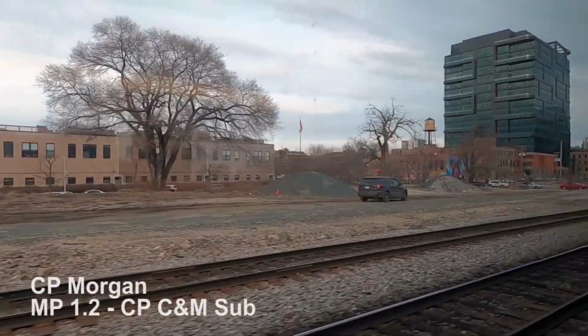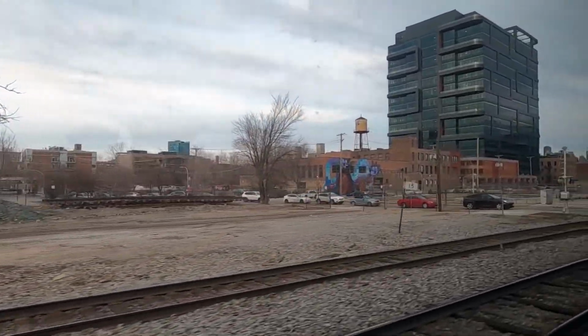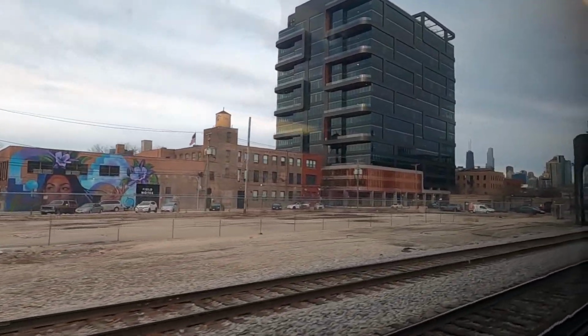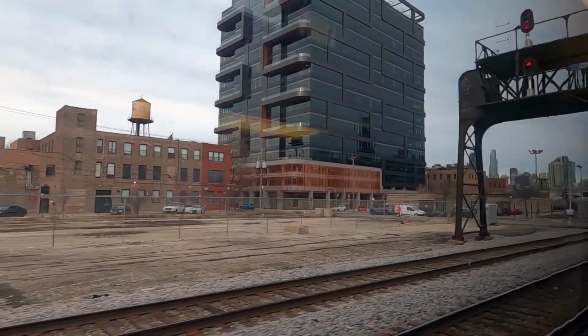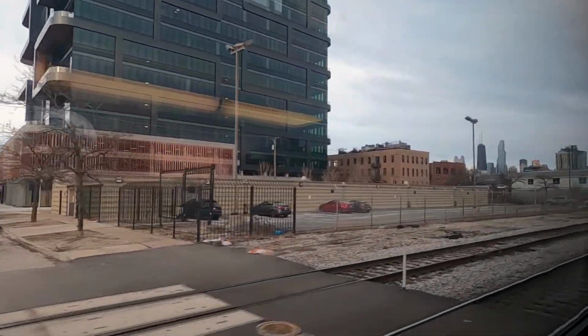Although the joint Milwaukee Road, Pennsylvania line once featured position light signals, these were all removed in the last 10 years or so. However, one Pennsylvania signal bridge remains eastbound at CP Morgan. We finished the trip into Union Station, and I walked to the opposite side to transfer to Amtrak.